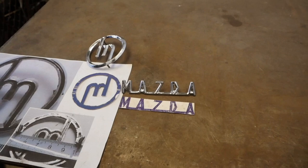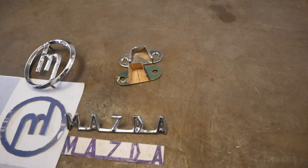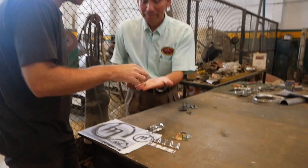Seriously skilled fabricators here. Look at that. El Mazda rojo. Sí. Faltaba la M. Sí. The missing M. There you go.